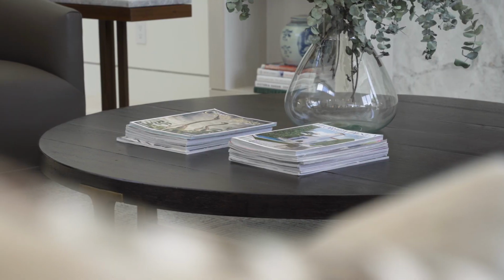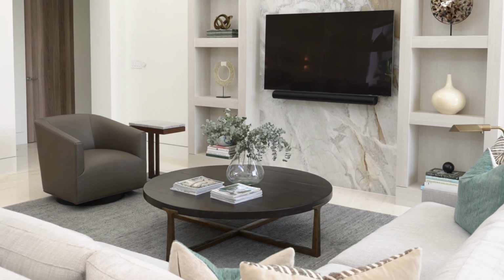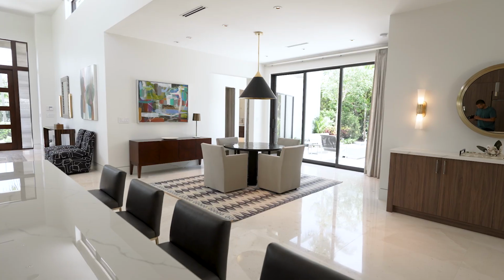One last thing, when you're looking for the perfect coffee table for your space, if you have a large sectional, you want to consider using a round or oval. The soft curves actually create a really good traffic flow in your living space.